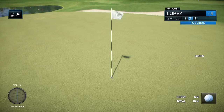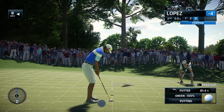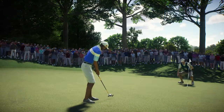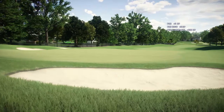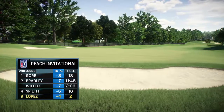Well, this is how you build a good round, Frank. You just keep hitting greens. Locked in on the read and the speed. Workmanlike hole. He walks away with a par.